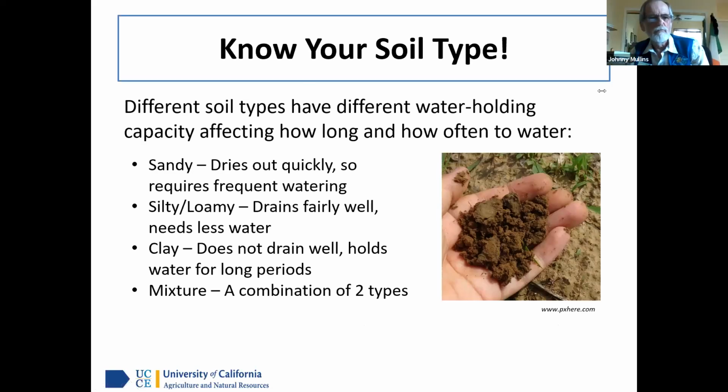Know your soil type. Different soil types have different water holding capacity, affecting how long and how often you should water. Sandy soil dries out quickly, so it requires frequent watering. Silty loamy soil drains fairly well and needs less water. Clay, as most people have, does not drain well and holds water for long periods. A mixture is a combination of two types.